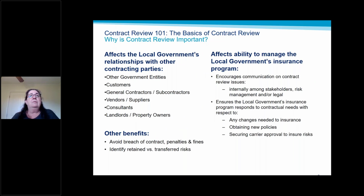Being able to efficiently understand and review your insurance requirements in the contract will assist in your relationships with other contracting parties. It's going to affect your ability to manage your insurance program. And importantly, it will help avoid breach of contract, perhaps penalties and fines. It helps you identify retained and transferred risks, the risks that you put on the other party versus the ones you're keeping for yourself. So all of these are particular reasons why you do want to pay attention to that insurance clause, which has probably been overlooked in the past.